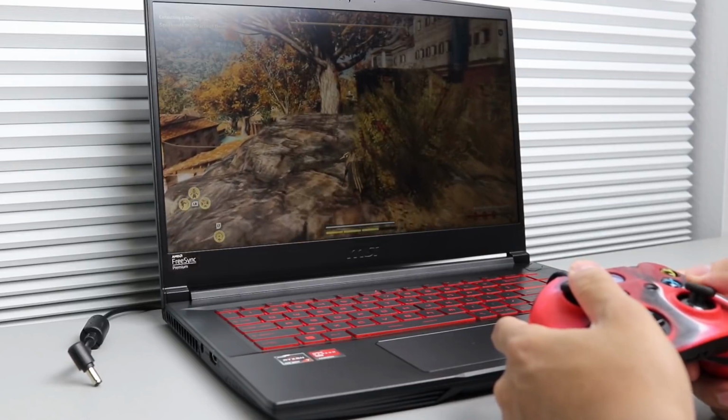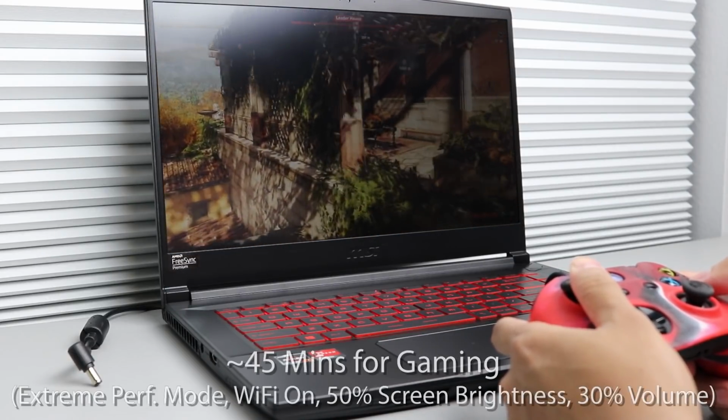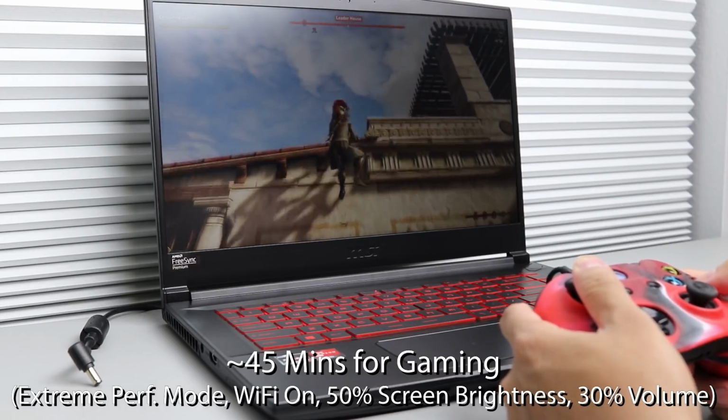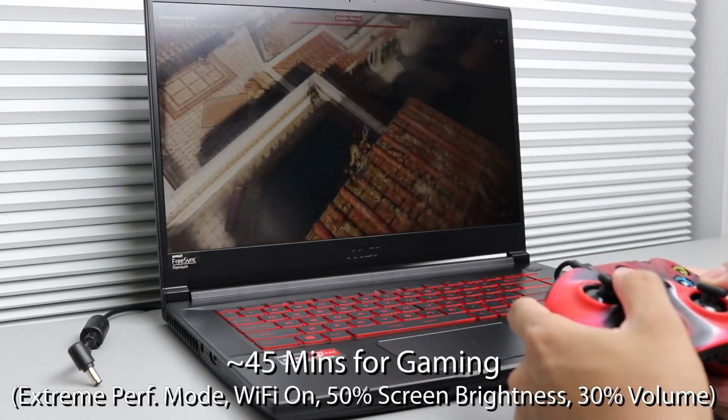In terms of gaming, you're not going to want to use this without being plugged in because you only get around 45 minutes of game time, and the performance is going to take a big hit because as soon as you unplug it, even if you set it to the max performance mode, the laptop does dial back because it is on the battery.